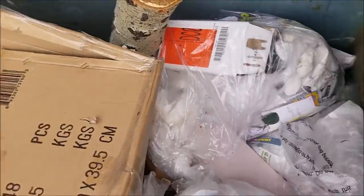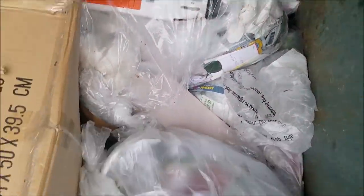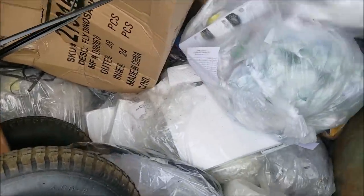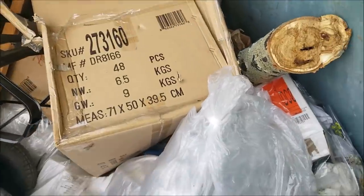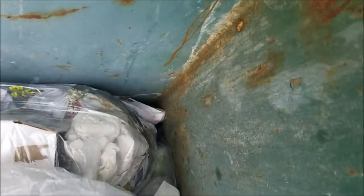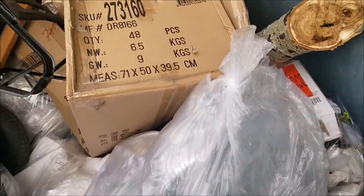Packing filler bubbles, a grab bag, something pink, whole bunch of packaging. Wish I could take that wheelbarrow, but it is way too big. We do not have room in the van, but I definitely want to get this bag right here. There's at least some loose flowers. Oh, and a dead moth or butterfly. Poor thing. All right, I gotta get the rake.